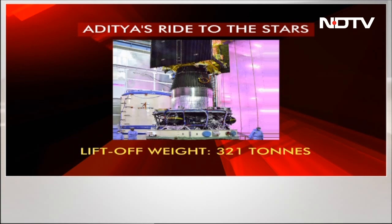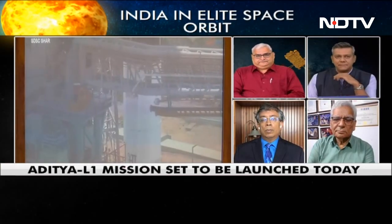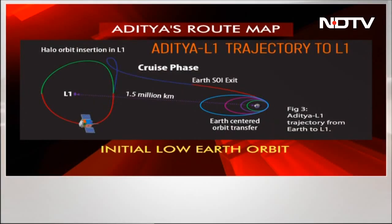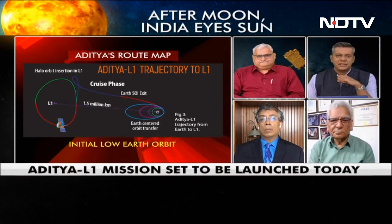Now, we've spoken about the sensors, so let's actually move to graphic number 4, and this is something that we've not looked at. Quite clearly, and it's a common misperception, Aditya is not actually headed very close to the Sun. It would burn out if that were to happen. What it is doing is heading 1.5 million kilometers from the Earth to deploy to a spot in space called the Lagrange point.